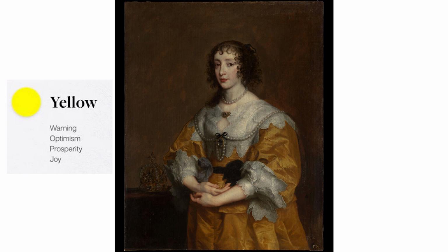Okay, so Queen Henrietta, as you can see over here, does she have the warning sign when we look at the color? The only area where we actually see yellow is the dress. That's the main area where we see that golden yellowish color. Do I feel threatened by looking at this painting? Let's take a look together.